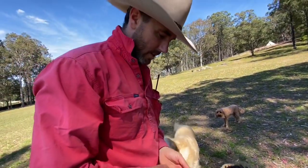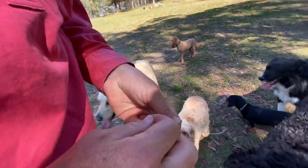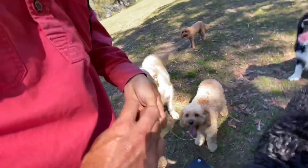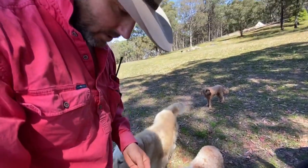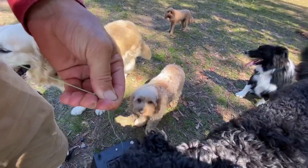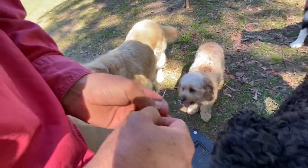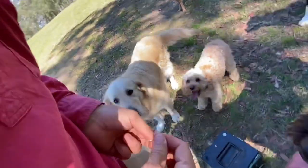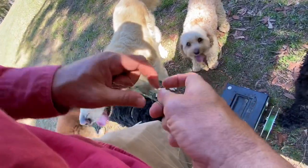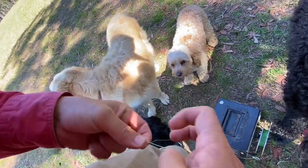So we had a tangle, which we do quite regularly, and so the line snapped, and so I'm just using a blood knot to rejoin the lines together, which is one of the best ways to join two similar diameter lines together. A lot of you anglers out there will know exactly what sort of knot this is.